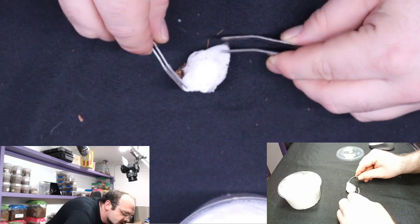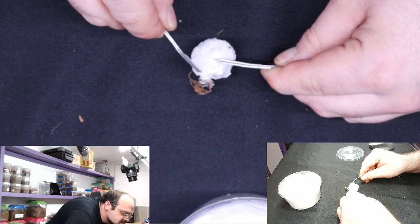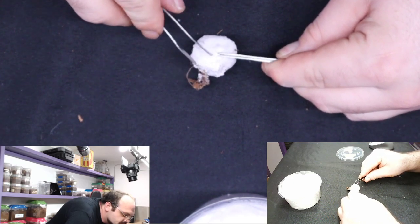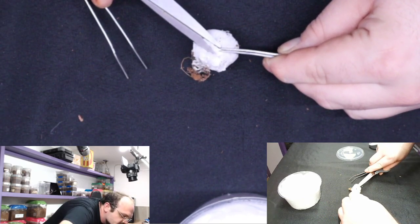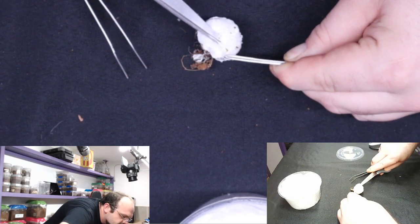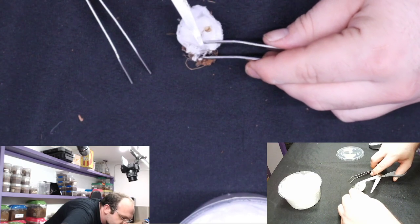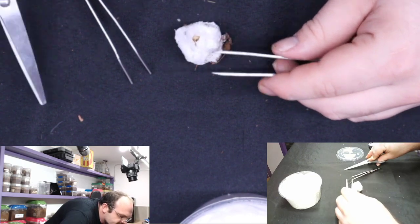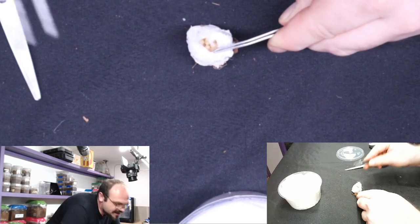Let's have a look. So that's the first layer. Alrighty. The scissors are going to work a lot better than that. There we go. Yeah. It's stuck. There we go. Egg sac is open. As far as I can tell, they still look like they're eggs. Yep. Oh no, some of them are eggs with legs. Yay.